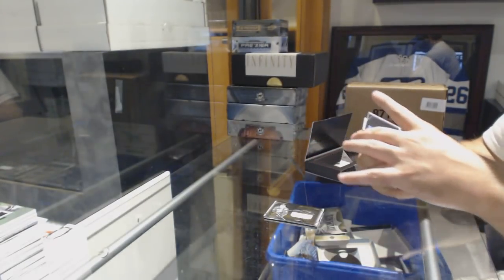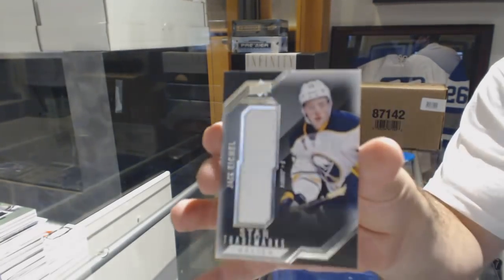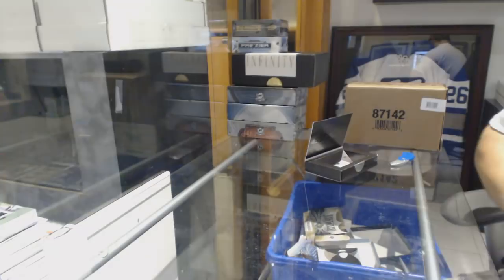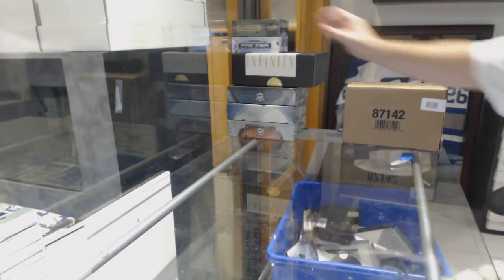For the Islanders, Beauvillier Black Hole. And we've got a Star Trademarks jersey of Jack Eichel for the Buffalo Sabres. Wow, 8/10, Joe Sakic. Beautiful.